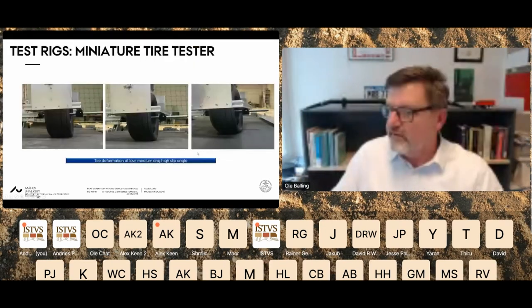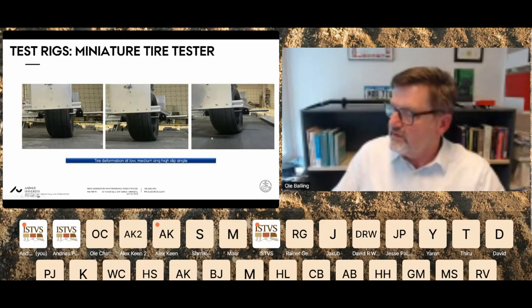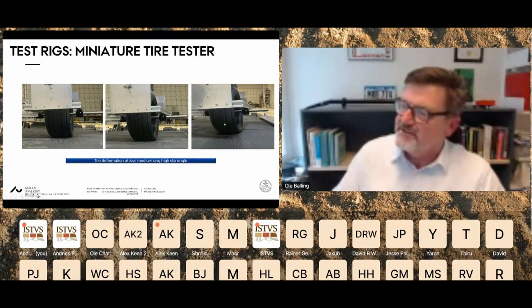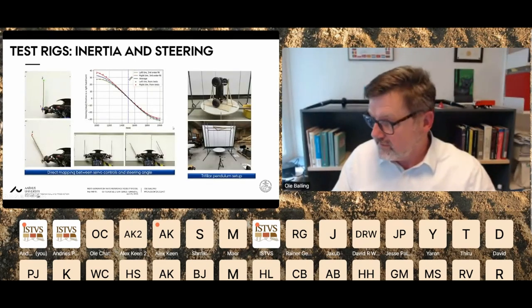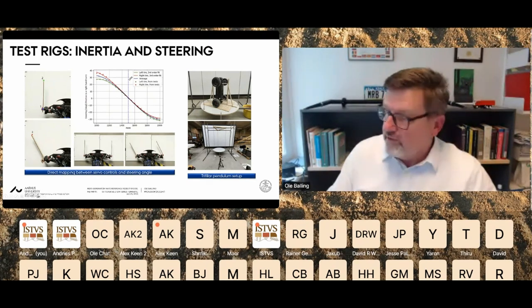Here are some pictures of our tire tester. It's very hard to get a test rig on a low budget that's rigid enough, so we struggled a little bit with this, but we are able to get some shapes of the tire performance. This is a steering measurement we did characterizing the vehicle for steering. CG measurements here, yaw, roll and pitch inertia in a triangular setup here.